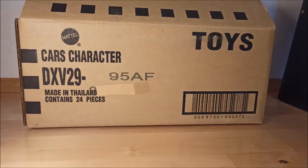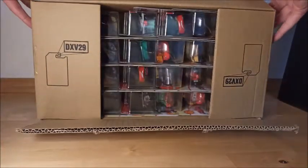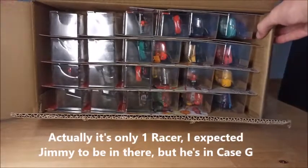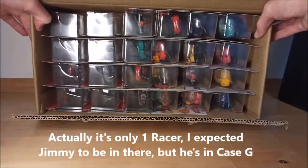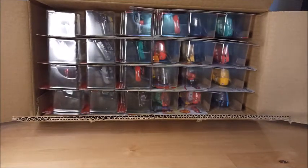The case contains, all in all, 5 new cars as well as some great re-releases and 2 racers that have only been released in multi-packs or with a launcher yet. So there are quite some great ones in this case.